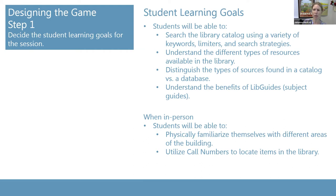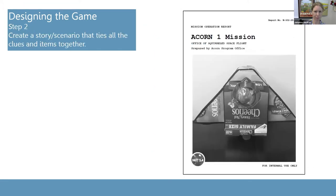But we always keep things in mind in terms of what types of techniques do we want them to use in the catalog? When we do the in-person version, what floors do we want them to visit? What collections do we want them to know about? So we kind of think about that first when we get started.